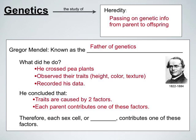All right, so these sex cells, what's another word for a sex cell? These gametes, each one from the male and from the female, each contribute one of those factors to the offspring. Wait, so is it pollen that delivers the sex cells? Yeah, we'll go over that. That's the next slide.